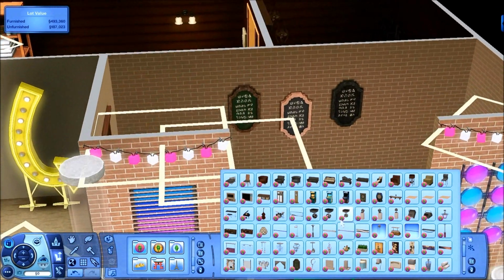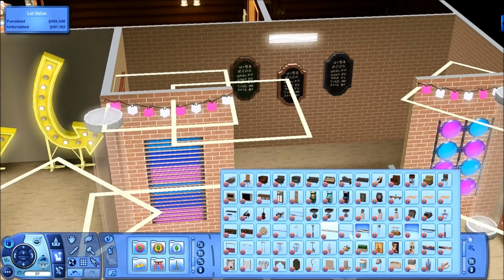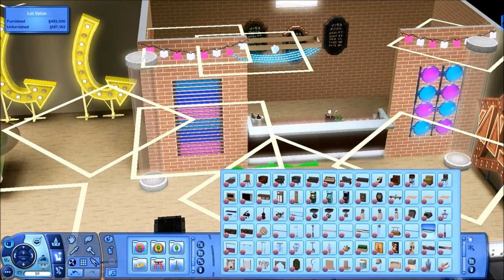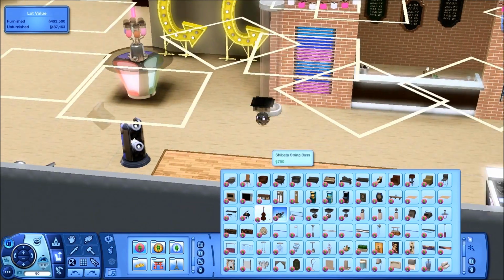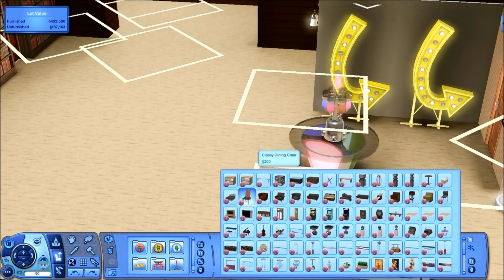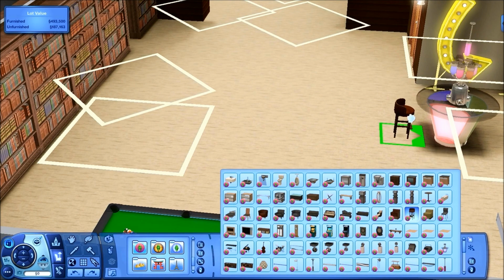We're putting in these little menu things. We are going to get rid of them eventually, though. We're going to replace it with an actual bar stand area where they can get their stuff, the good stuff. It's just called the good stuff, or juice. I'm guessing it's called juice in The Sims 3. Yeah, juice.